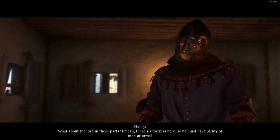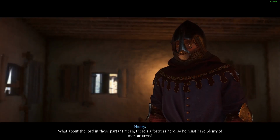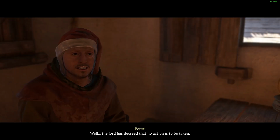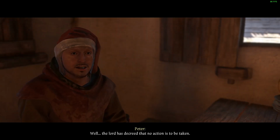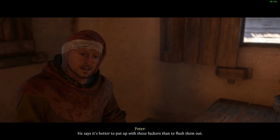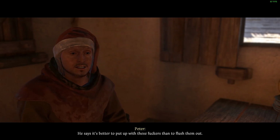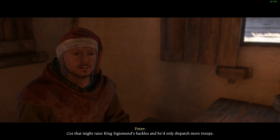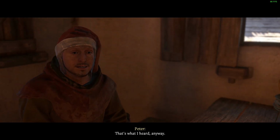What about the Lord in these parts? I mean, there's a fortress here, so he must have plenty of men-at-arms. Well, the Lord has decreed that no action is to be taken. He says it's better to put up with these fuckers than to flush them out, because that might raise King Sigismund's hackles and he'd only dispatch more troops. That's what I heard, anyway.